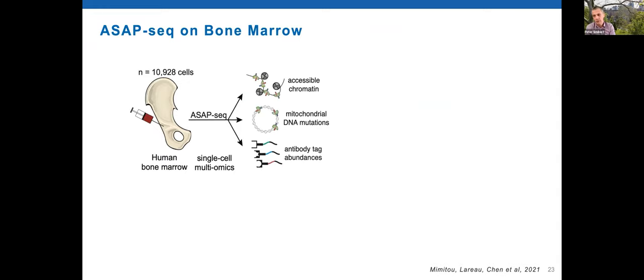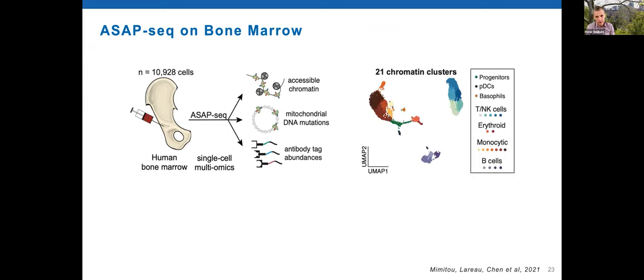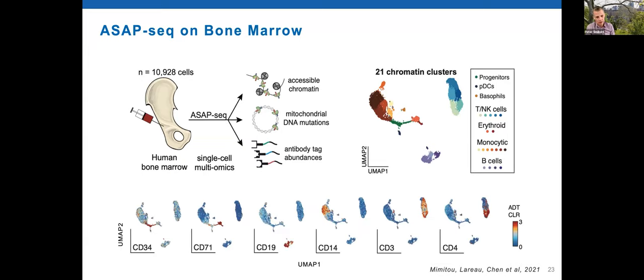As a next step, we took this into a developmental system. The advantage here is that you can make use of these mitochondrial DNA mutations to trace the clonal relationships between cells. And so we went into human bone marrow. When we did this, we recovered 21 different clusters as measured by chromatin, all the different cell types you'd expect to see. And again, protein expression was where you would expect protein expression to be for the vast majority of markers tested.